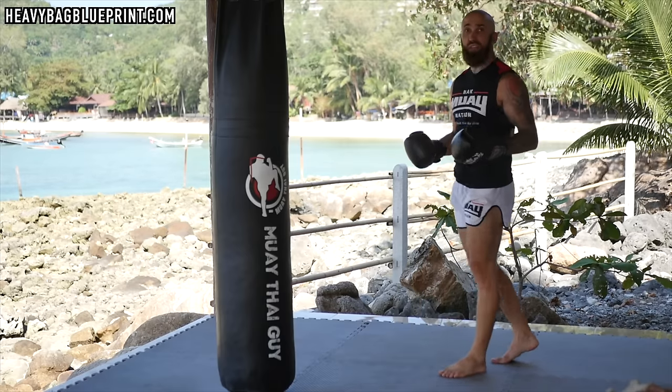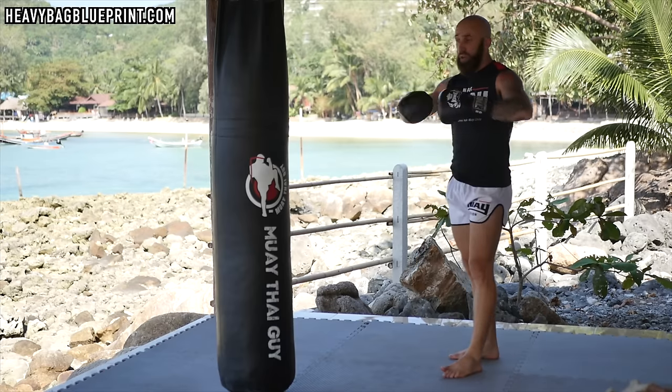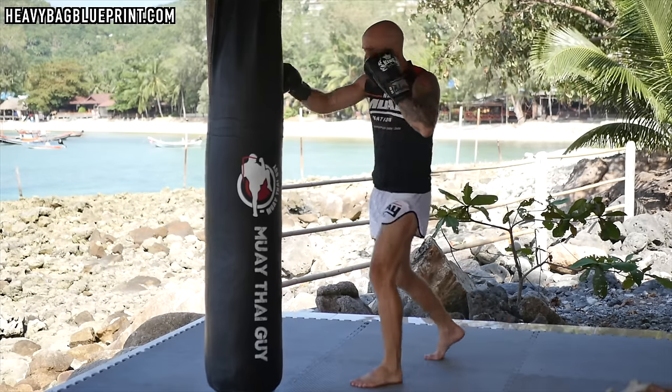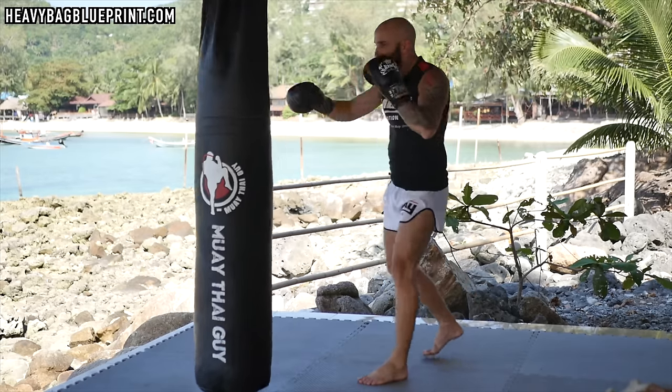So you want to build this into your muscle memory, into your defensive arsenal, so this way when you spar or you fight, you don't have to think about it, it's already there, okay? So I'm gonna just throw the jab cross to keep it simple, right? So I throw a jab cross, boom, boom. Then I could long guard if I want, okay? Or I could throw jab cross and then check.